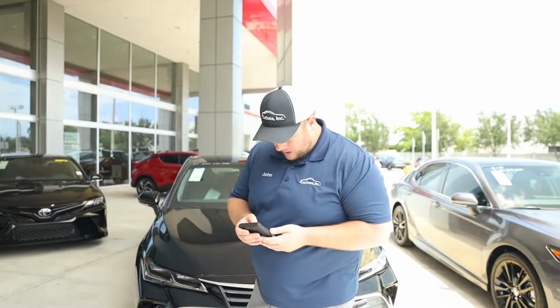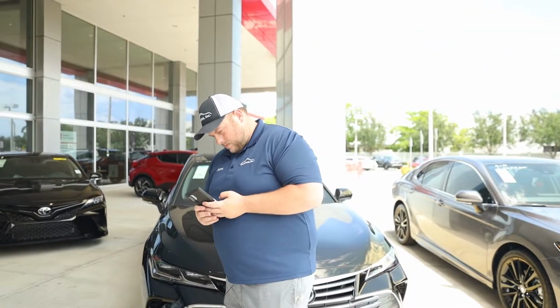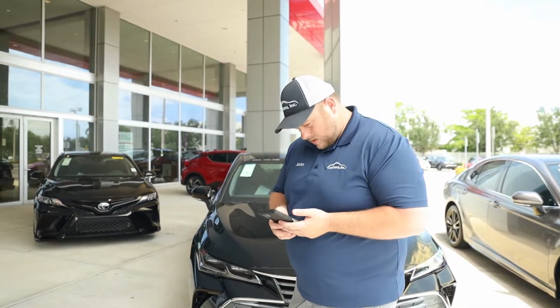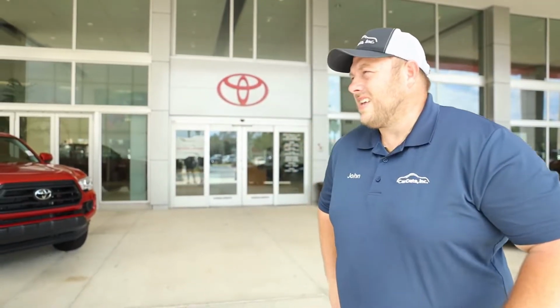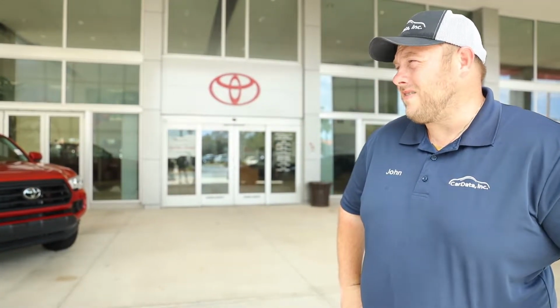Let me see how many new cars they have here. Oh, no, we are not. They have 132 cars on the list. They don't have 132 cars here. Not even close. They've got probably like 10 cars here, maybe. Of those 10, 9 are done.